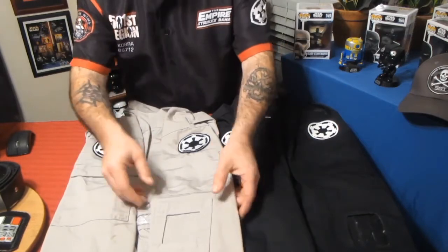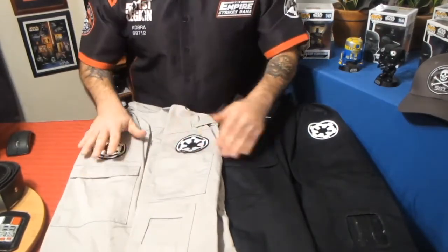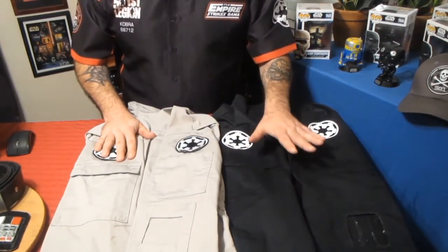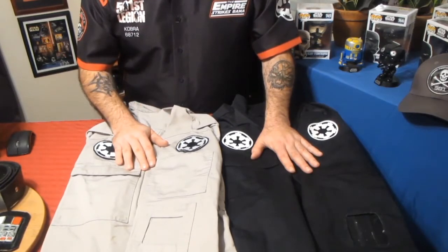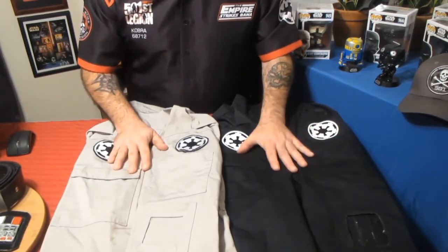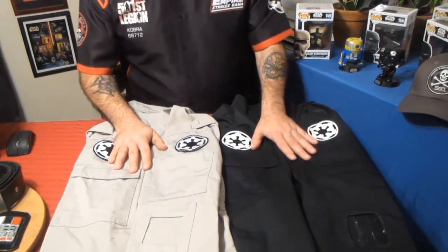Their reorders are not that frequent, maybe about 3 or 4 times a year. These flight suits come up available, especially in the black, because the Wampa wear is kind of like the preferred flight suit of a lot of members in the Legion. There's nothing wrong with the Cosplay Sky. Like I said, I've had this one for 2 years. It has held up great.